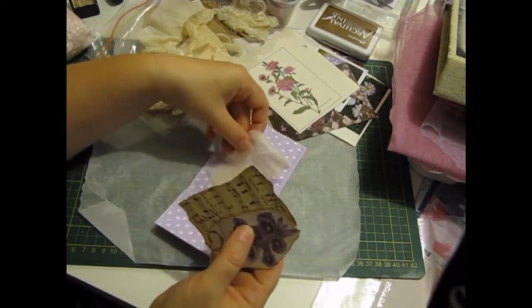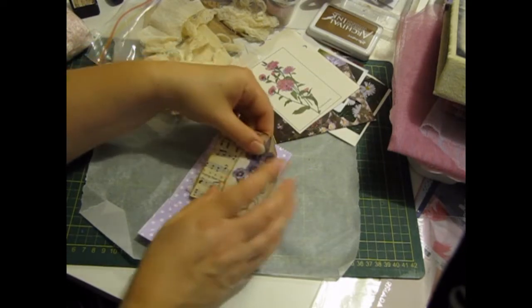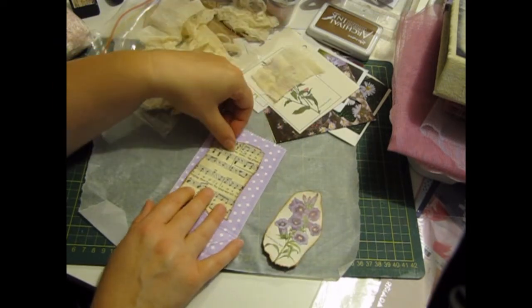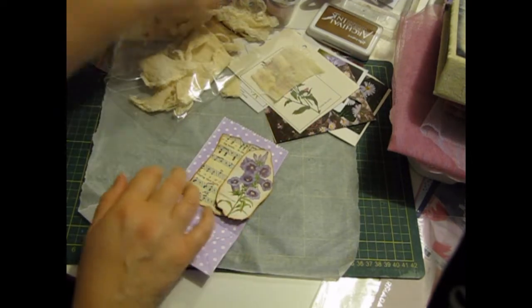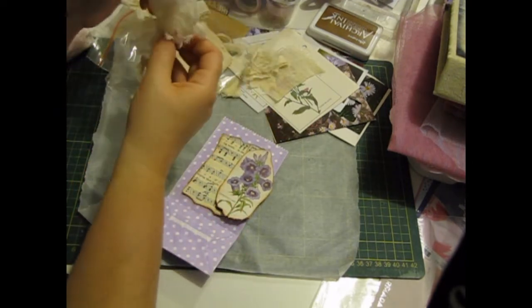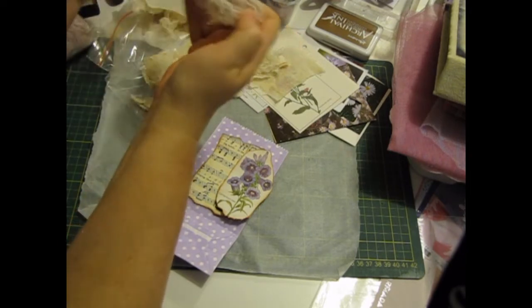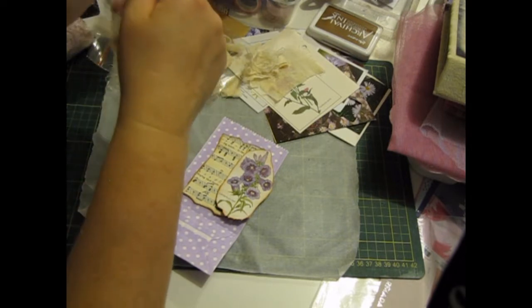And where to put everything. So I'll just have a bit of a play around. Definitely like that down there. Do have some cheesecloth. Just cut some of this off.